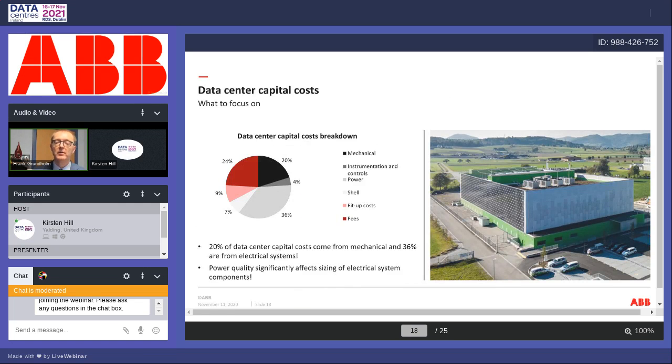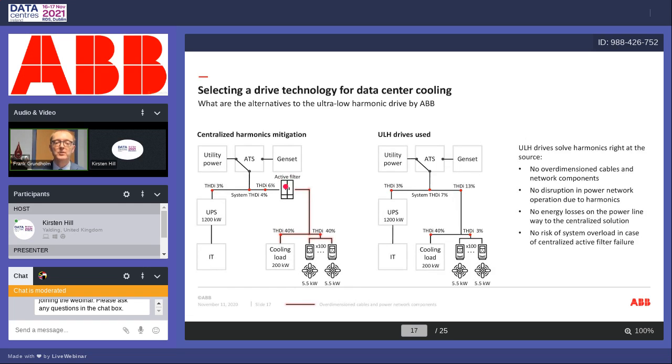Another part is with this, you actually don't have a single point of failure. If one drive fails here, your harmonics don't go up towards the utility because the drive fails and all the other applications will run at the same lower THDI. If the active filter falls out, potentially your transformer will trip on an overload. So that's, again, operational resilience by decentralizing your mitigation.